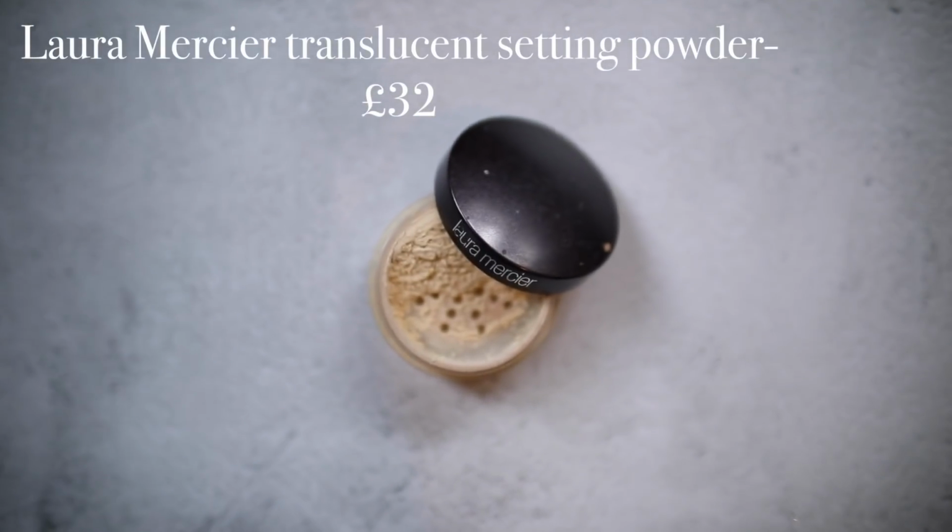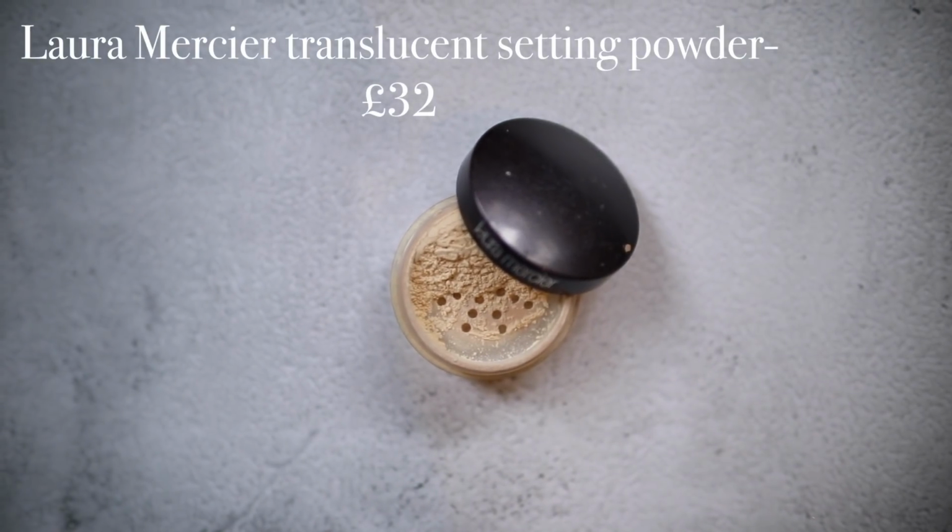Okay, it's looking pretty good. Looking pretty similar, to be honest. My absolute favorite setting powder this year has been the Laura Mercier translucent setting powder. It's my absolute favorite. It's so smoothing. It makes your face just look poreless. Like, it just looks amazing.